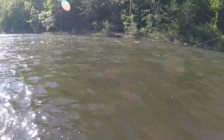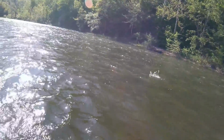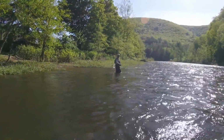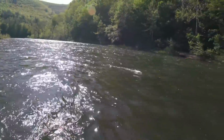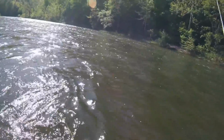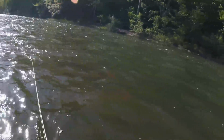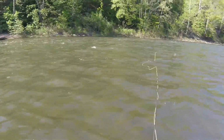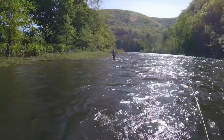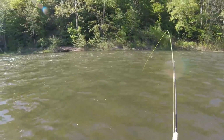Guys, had about 20 minutes there without a fish. This is on the hare's ear soft tackle. Not corn, no. Oh, there he goes. That's okay. One of the spinning guys in front of us. Okay.